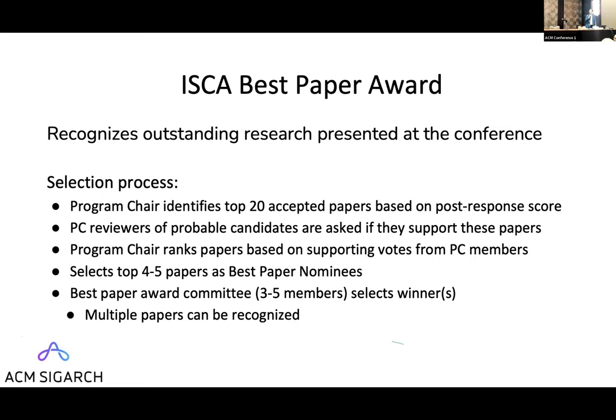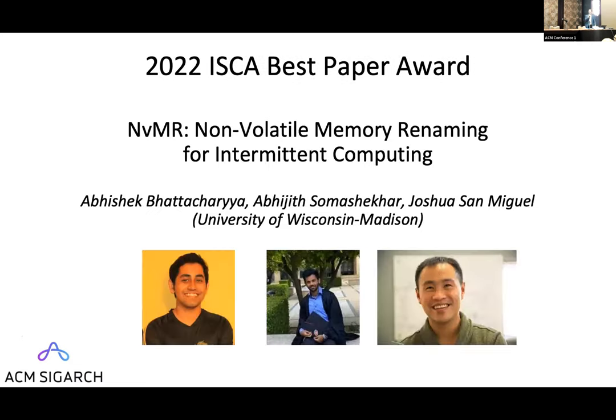And a best paper award committee selects the winners. The award committee is drawn from people who were not reviewers of the papers. And the best paper is BMR.